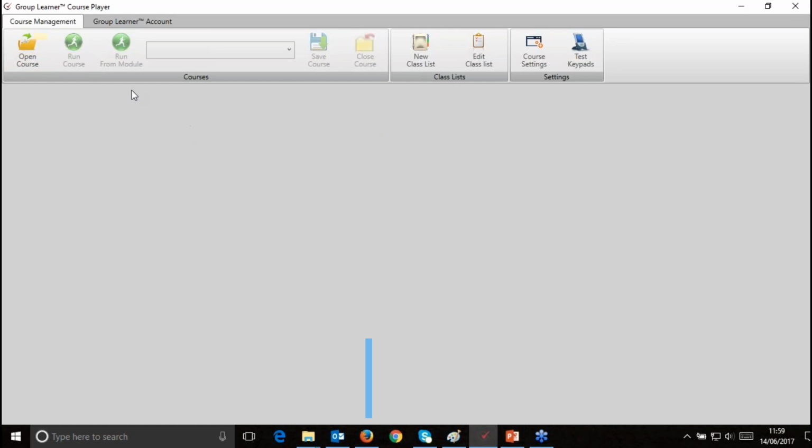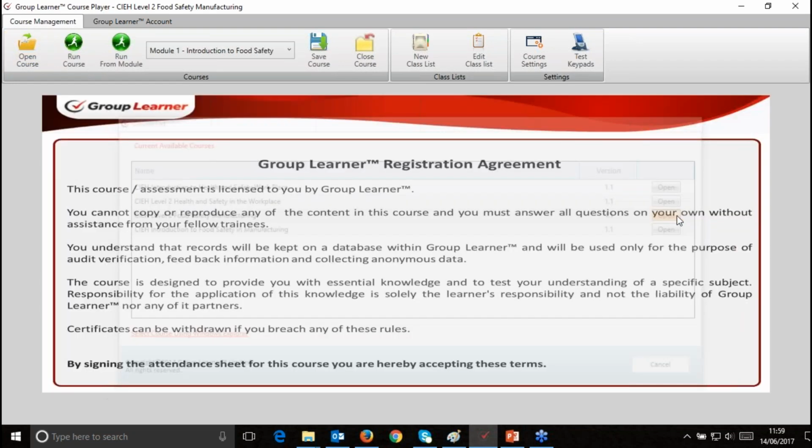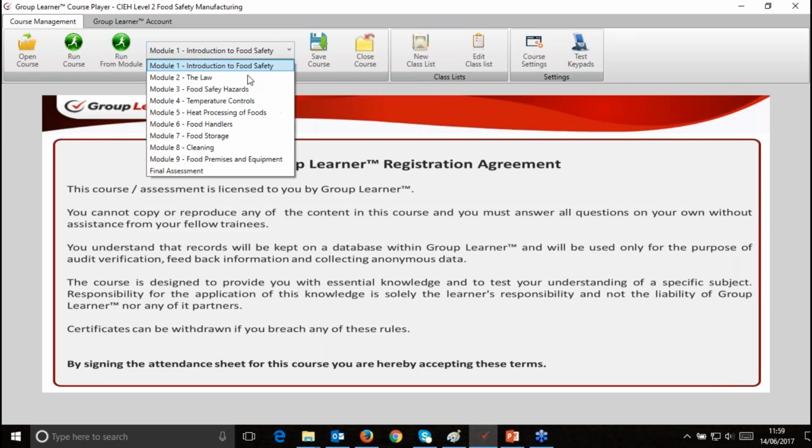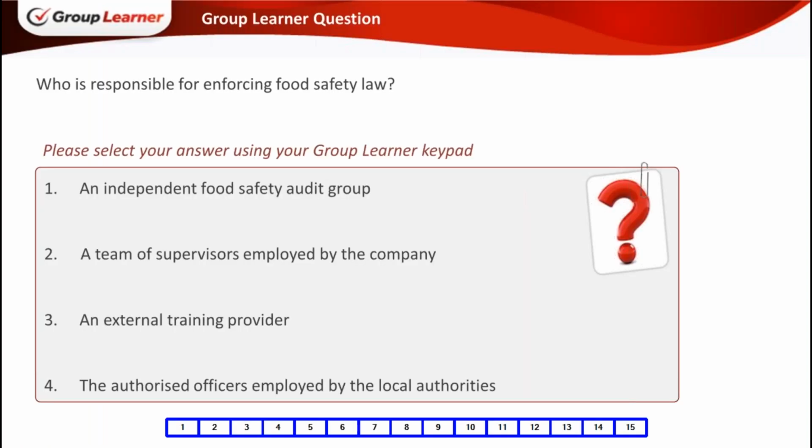So again, it follows the same format where you have your course and then you have the final assessment at the end. On that again, I'll just open that up again. And then if you go to the final assessment, the final assessment has to actually be run concurrently, whereas with the other modules, so again you have your question slides, and this is where the trainees then would use the keypad.